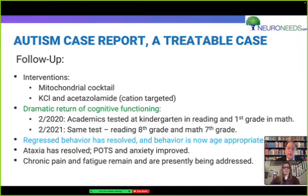Interventions were just the mitochondrial cocktail. That's no alcohol in it. It's a cocktail. Things are put together: multiple vitamins and minerals, antioxidants, other natural compounds, cofactors, etc., to help the mitochondria make energy and to detoxify. Potassium chloride, and one drug, acetazolamide, which is really a diuretic that's used to remove it. It helps potassium go into cells as well as other things. And on this treatment alone, she had a really dramatic improvement.